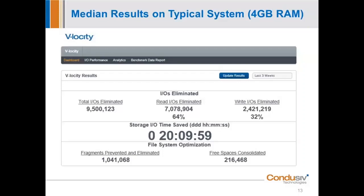And folks, we have customers that have billions of IOs being eliminated and days upon days of storage IO time being saved because the IOs are being eliminated or cached at the server. In addition, fragments prevented and eliminated, free spaces consolidated, and there are multiple other tabs that give you additional information. Very, very great information about your I/O environment, something that maybe most people don't even think about all the time.